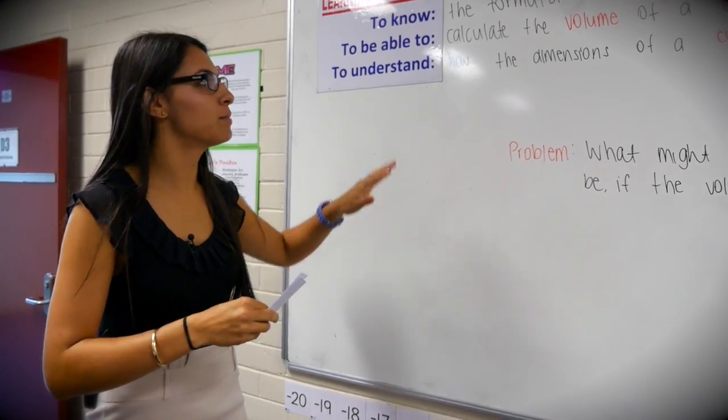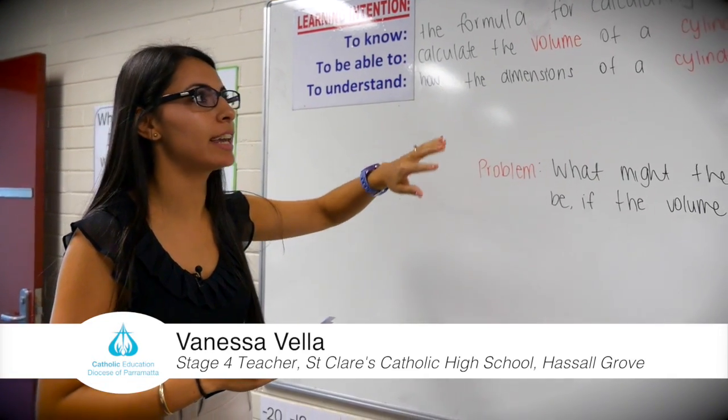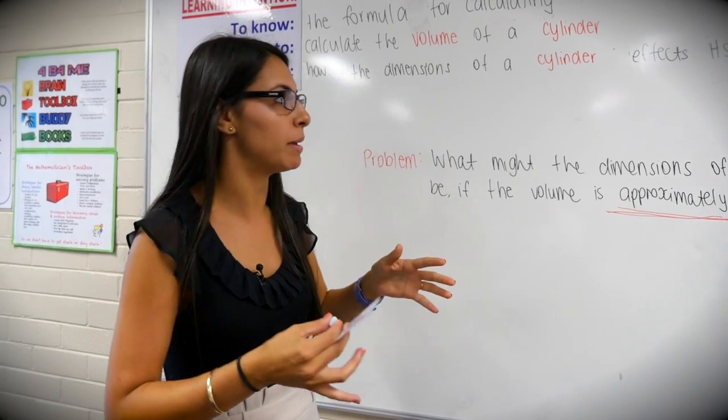So to start off the lesson, we start with the learning intentions. So we've got to know the formula for calculating the volume of a cylinder. And the words are in red because they're our subject-specific terminology. So we discuss that at the beginning of the topic so they know what they mean.